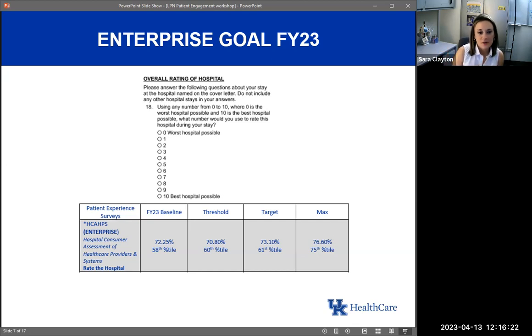So this is the question that our patients are going to see and how it reads: using any number from 0 to 10, where 0 is the worst hospital possible and 10 is the best hospital possible, what number would you use to rate this hospital during your stay? So 0 is the worst, 10 is the best. And then looking at that metric, we would see that we're tending to average in that 7 range. Now, these goals are set, again, based on the baseline.